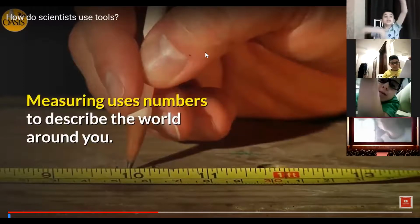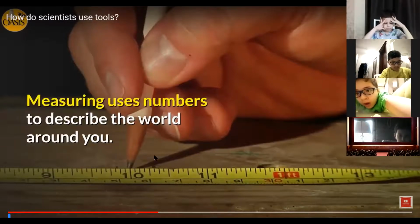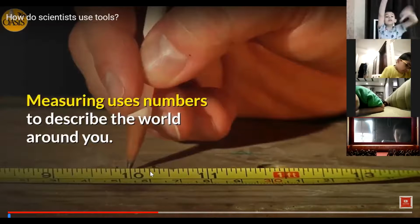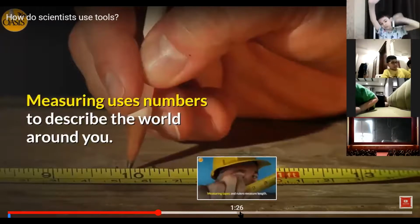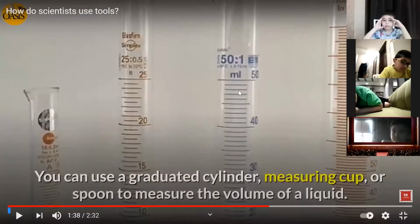Okay, Dalal? Now, Saud, can you tell me what other tool you can use to measure things if you are going to use numbers? I'm gonna use a measuring tape, okay? Excellent, measuring cup. Wonderful, yes, Saud. What can you put inside a measuring cup? Water. Excellent. So measuring cup, you can put water inside a measuring cup. Very good. This is a measuring cup. Look at the measuring cup.